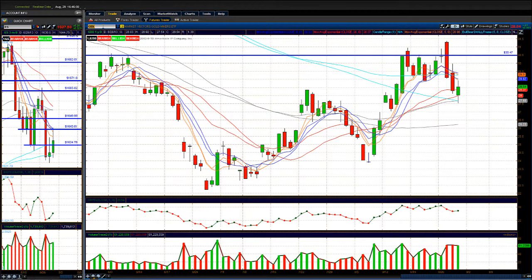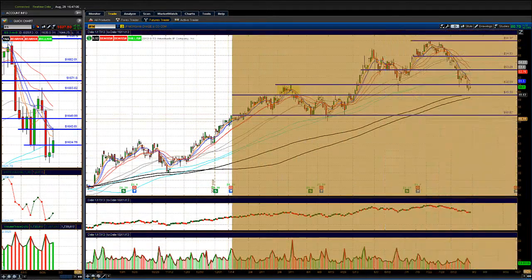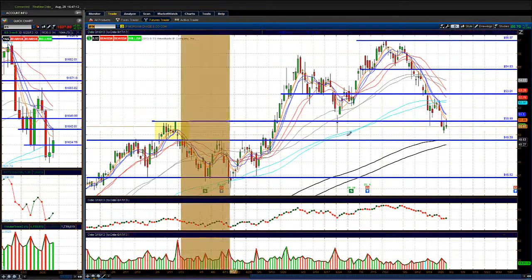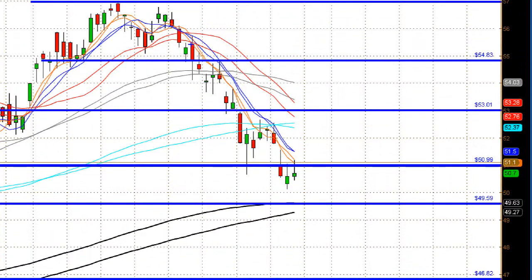So let's go ahead and take a look at a couple more key stocks here, starting off with some of the financials. JP Morgan. All right, I didn't get to go to the financials yesterday, so I want to take a look at them today. JP Morgan is coming right into a 200-day moving average around 49.15. Keep an eye on this name. The chart's still in a downtrend. You can see it's trending below the moving average, which is pretty strong there, so keep an eye on this one.